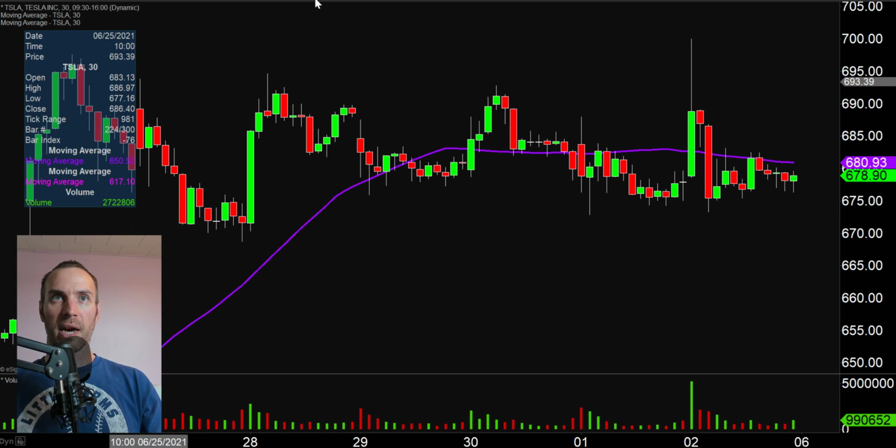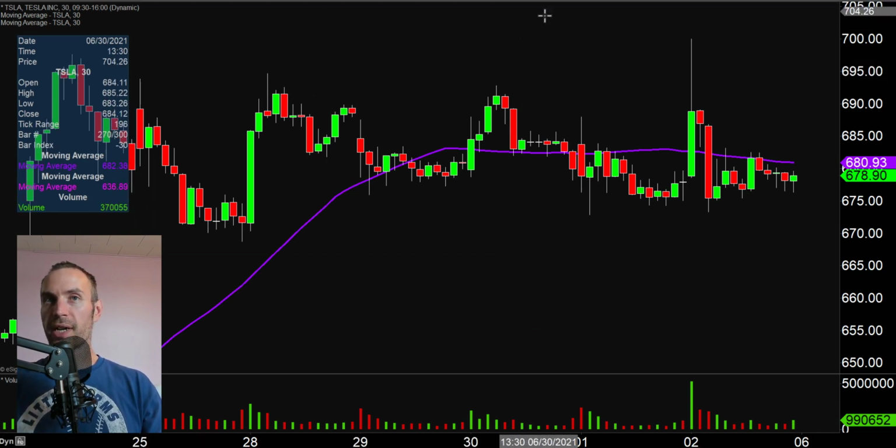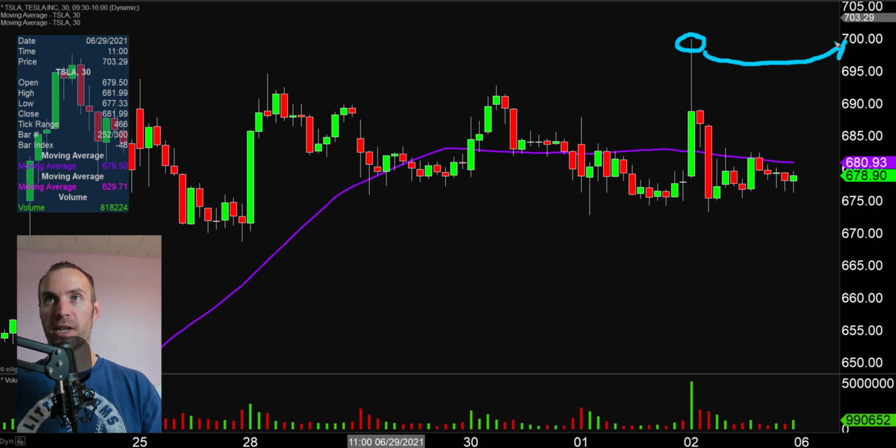Next one here is my little golden goose, TSLA Tesla. Almost trade this one every day. And after today's price movement, crazy opening 30 minutes. Went up there and got rejected literally right off of $700. So yeah, 700 is going to be that main area of resistance.